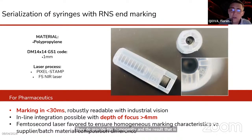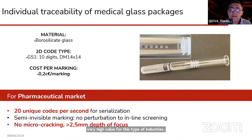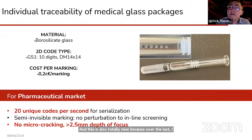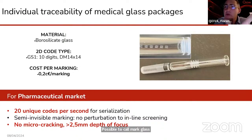And the last example, as far as I'm concerned, is really the same application on single-use syringes, where in that case we're able to deliver 20 unique markings per second directly on the glass containers. This is also totally new, because over the last 10 years it was never possible to cold mark glass like this without creating micro cracking, at least at the level of quality that the pharmaceutical sector requires.